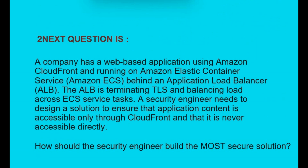Question is, a company has a web-based application using Amazon CloudFront and running on Amazon Elastic Container Service, Amazon ECS, behind an Application Load Balancer, ALB. The ALB is terminating TLS and balancing load across ECS service tasks. A security engineer needs to design a solution to ensure the application content is accessible only through CloudFront and that it is never accessible directly. How should the security engineer build the most secure solution?